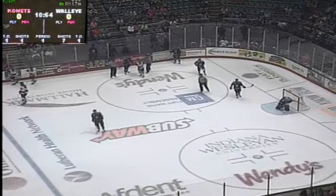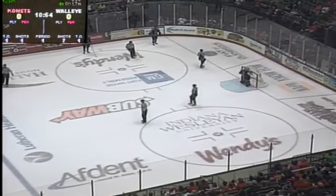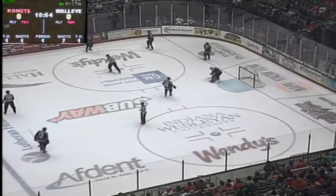We're looking at 10:54 left in period 1. There is no score. Shots on goal, 7-1 Toledo. This is Komet Hockey.